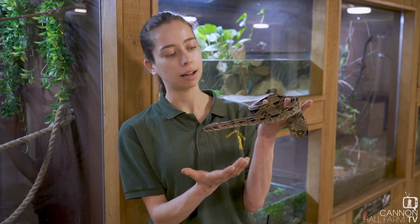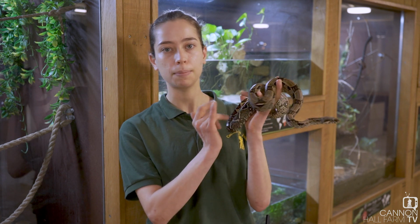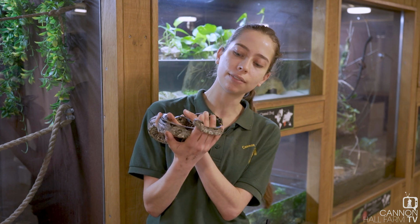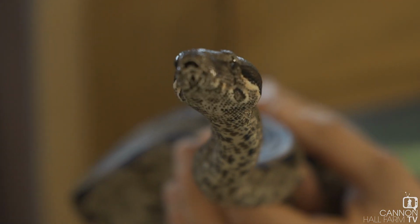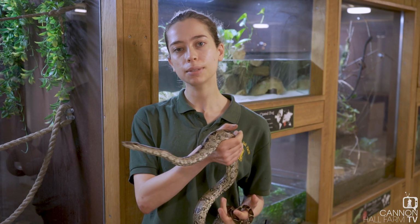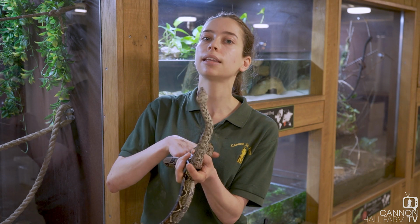So boas, most of them, like boa constrictor imperators, like these guys, they're really good climbers. So you can see he's kind of looking up. So he wants to climb, he wants to explore, and he's a really curious snake, which means he's really, really nice to work with. In terms of what they eat, they're completely carnivorous.